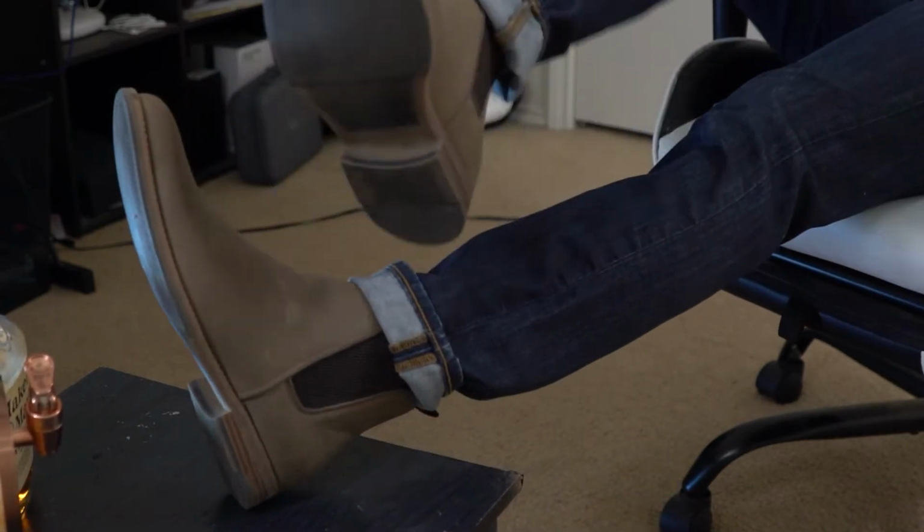I gotta stop saying super. They're really easy to style, which makes them a great height increaser. And it's a normal thing now. It's not like, oh, this guy's wearing heels or something like that. It's just, hey, those are nice Chelsea's you got on.